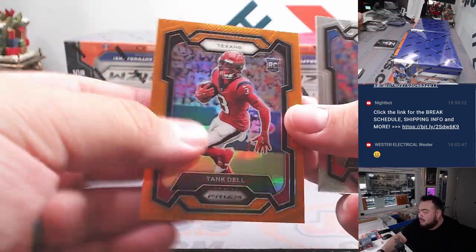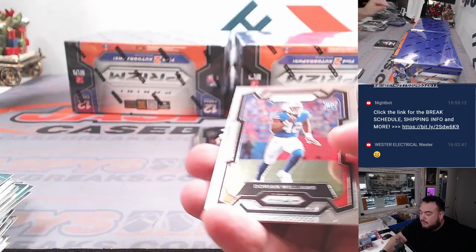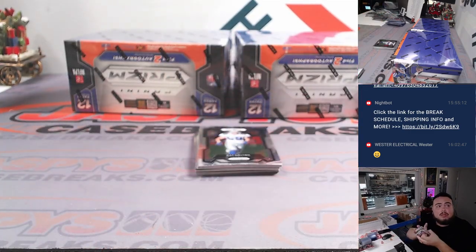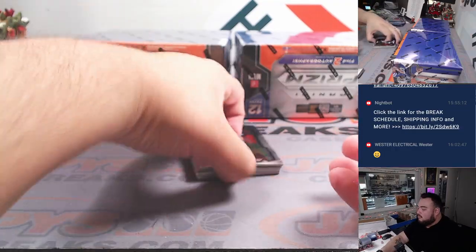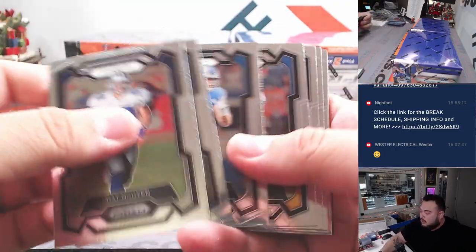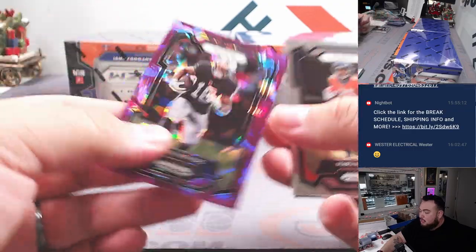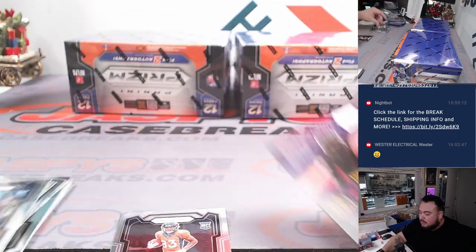Tank Dell, that's a nice one there too for the Texans. He had a great rookie season too. Out of 249. Alright, last little stack here. And it's Jacoby Myers for the Raiders, to 225. Mims, guys.